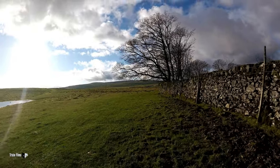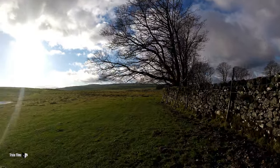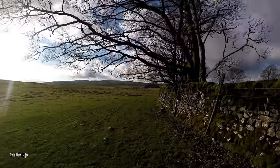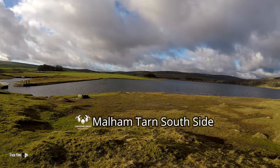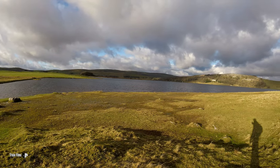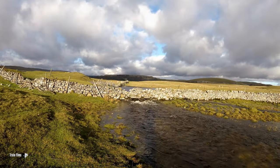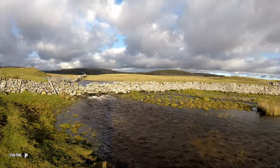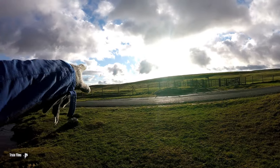Just leaving the east side of Malham Tarn, and we'll get a view of the south side as we go past and hit the road, and then we'll cross the road and then get down to Malham Cove. Can't wait. Well, Malham Cove had to wait just that little bit longer when you see views like this down the south side of Malham Tarn. This is the river that comes out of Malham Tarn. So if I spin round, that path there will take us all the way onto Malham Cove.